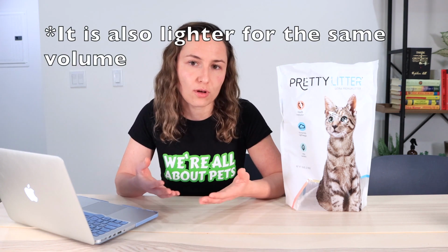However, I think it's really important to keep in mind that this litter does last a lot longer and you're not scooping nearly as much out of it on a daily basis. It may actually be less expensive in the long term if you're not having to constantly scoop out huge chunks of cat litter every single day and replace it, which you normally would have to do with normal clumping cat litter.